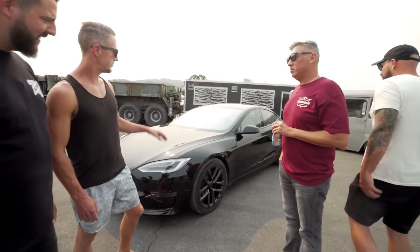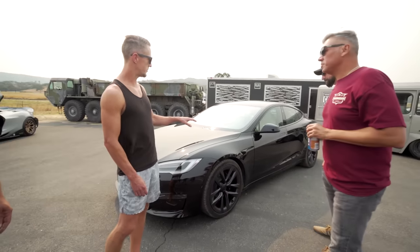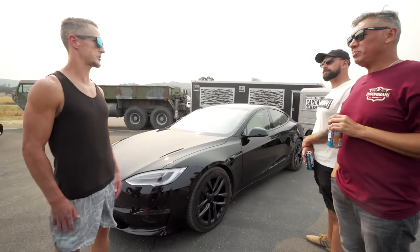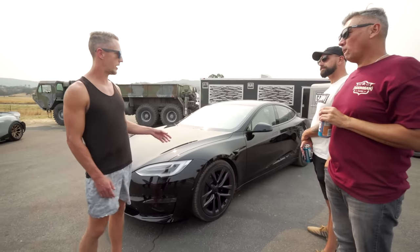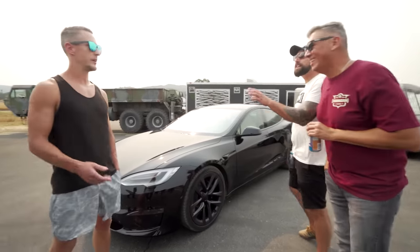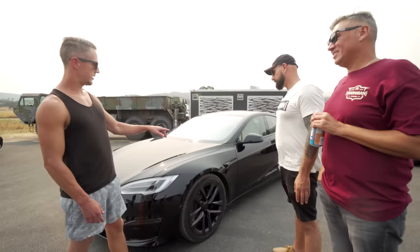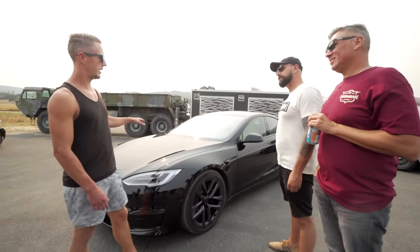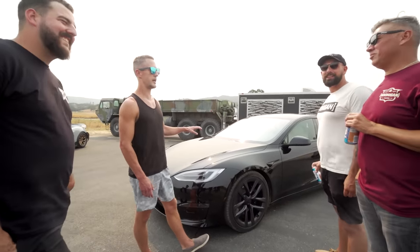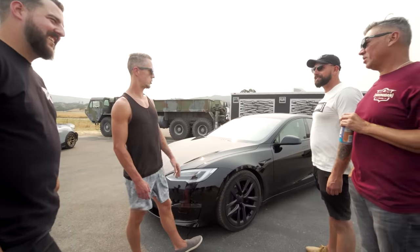Just to give you some perspective, the previous performance Model S was an obnoxiously fast car, but this thing will trap in the eighth mile what that one did in the quarter mile, which is pretty obnoxious. Wow. And what did they change to make it that much faster? Well, the battery is more powerful. The old one had right around 700 horsepower. This one's got 1012. And it's also got 1050 torque as well.